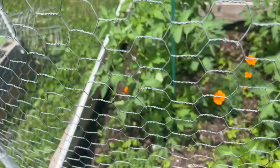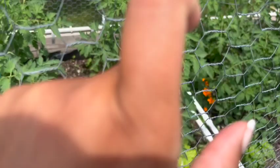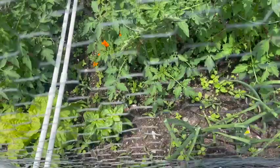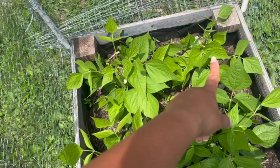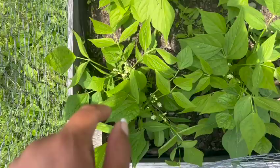All the tomato plants, I have 8 tomato plants. So it's looking good, y'all. I can't wait until those tomatoes start popping off of there. And then here are the green beans. It's 1, 2, 3, 4 plants. And they are coming along. They're growing. So I'm happy about that.